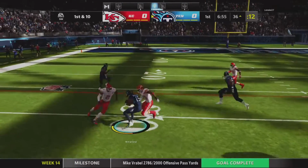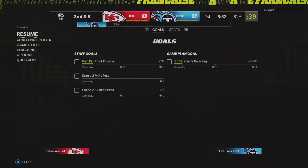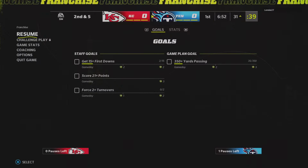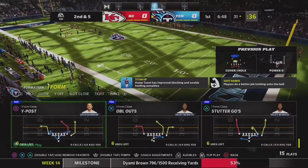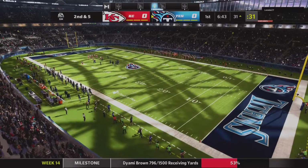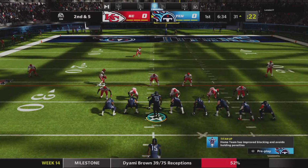On 1st down, McFarland. Justin Reed. The safety made the tackle. He's brought down at the 31. A gain of 5 brings up 2nd and 5. After the pickup of 5, here's 2nd and 5.